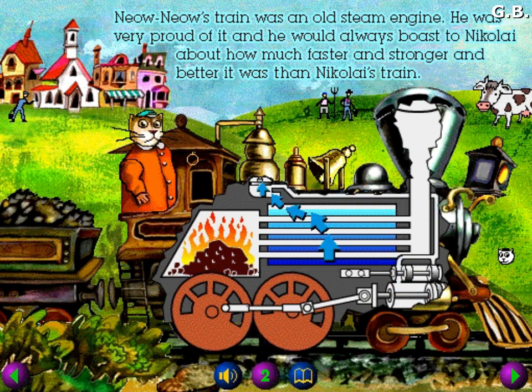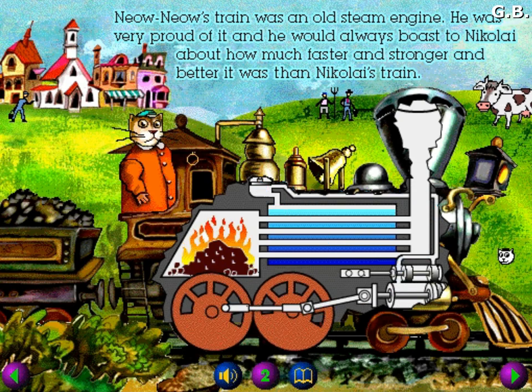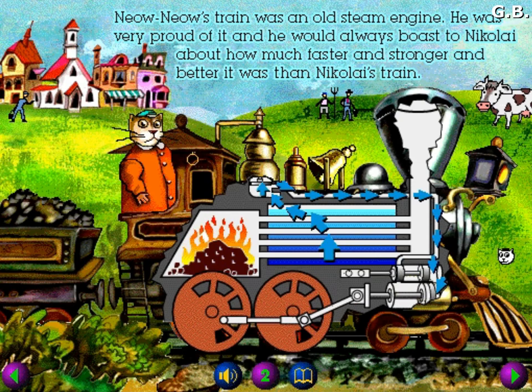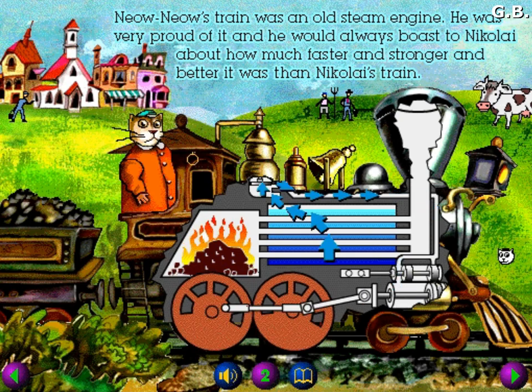Pipes take the steam to the main cylinders which contain the pistons that slide back and forth inside. A sliding valve alternately directs the steam to each end of each cylinder to move the piston. As the pistons move, the connecting rods attached to them turn the wheels of the train.